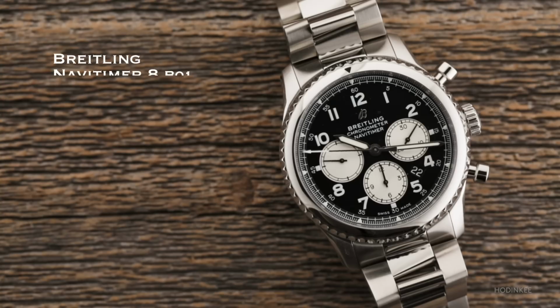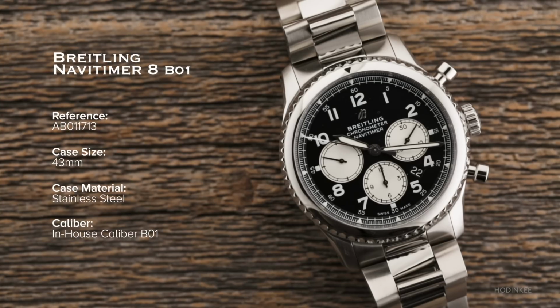So I think what Breitling has succeeded in doing is creating a watch that feels authentic because it is authentic. It's a pilot's watch, not an illustration of a pilot's watch.